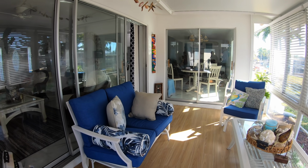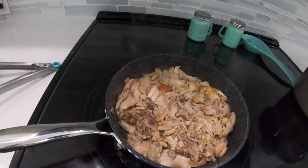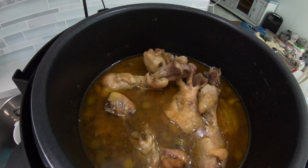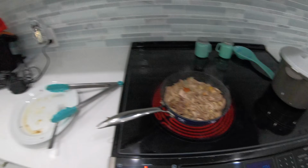All right, so today we're doing something a little different. Before I head out on the boat, I'm gonna guarantee my food. Boom! We done made some chicken stew, but I decided to make mine a little bit crispier, fry a little more, because I like things crunchy.